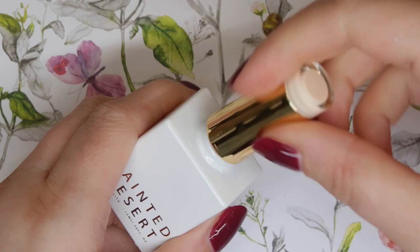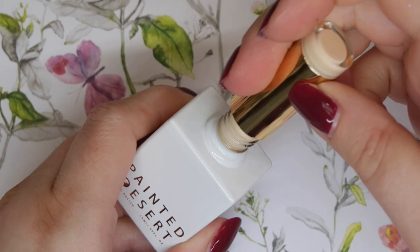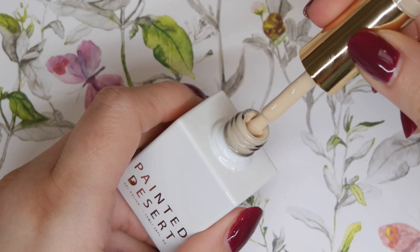84, light cream color, but it definitely is on the brighter side. 88. And this one has more of a yellow tinge than the last one. 7, I should have put these in order. This is like a vanilla bean shade. I would use this for backgrounds all the time.